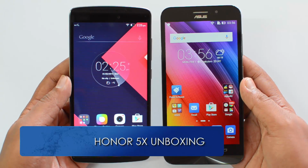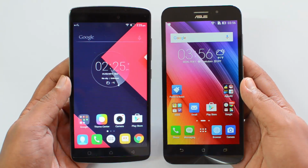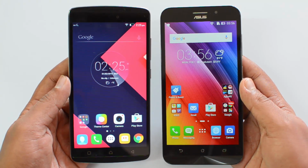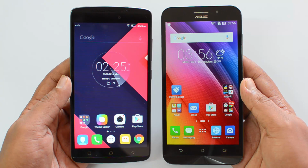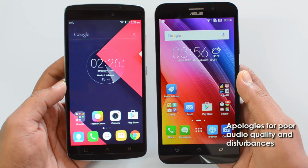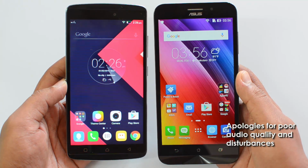So these two phones are priced almost in the same category, around the 10 to 12k price point. The Zenfone Max being cheaper, which is priced around 9,999, while the Lenovo K4 Note is priced at 11,999. So let's go into the detailed aspects about these two devices. First up, let's have a quick look at the specs.